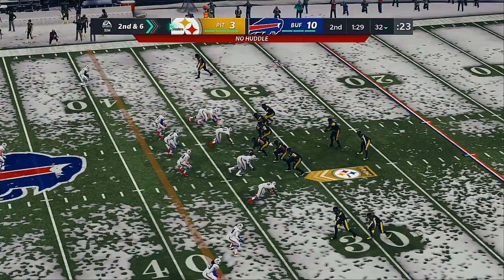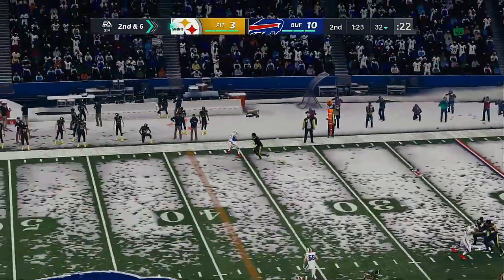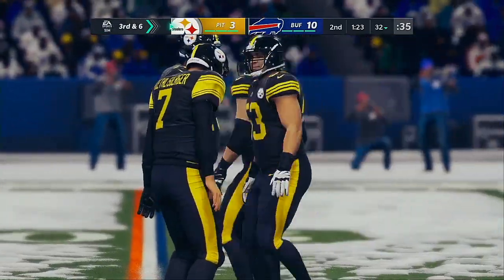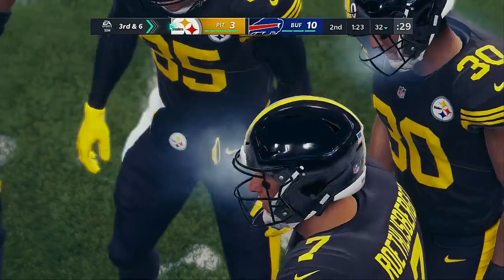Roethlisberger got to get his guys to the line as quick as he can. Looking to throw again on second down. Roethlisberger, and this is going to be incomplete. To this point, I've been impressed with the work defensively. They have not allowed a lot of receivers to run free. And there's another example, another incompletion. Yards to go.